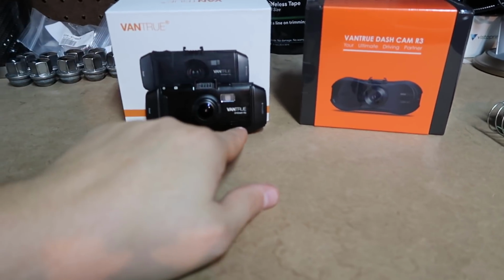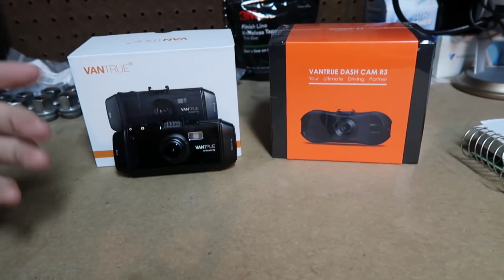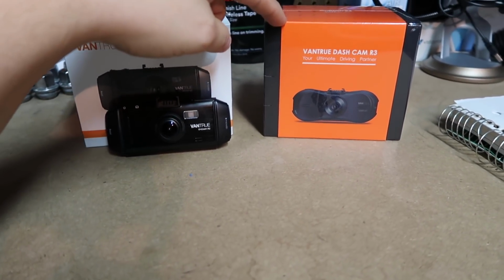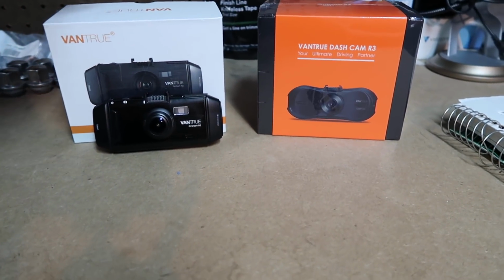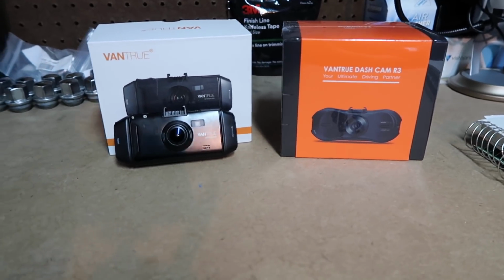Now, logically, you see, oh, I have an R2. To me, when I see R3, that's kind of like, did they come out with a new model? But here's what we're going to do today. I'm going to open this up, show you what's in here, and show you the differences between the two, because I thought there was going to be a bigger difference. So we're going to open this up right now and see what's going on.